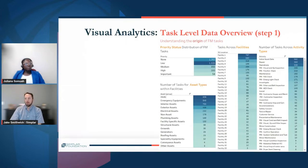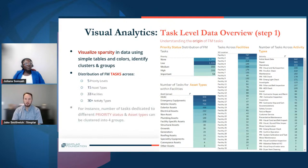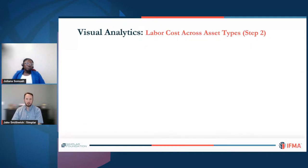This is an example where we worked with a city and they gave us all their CMMS data from different types of buildings. We used visual analytics to look at various FM tasks to understand what's actually happening in these different facilities. In this particular organization, they went through the data and could prioritize different outcomes for their assets within that system, which is produced by the CMMS, to look at what's actually happening.